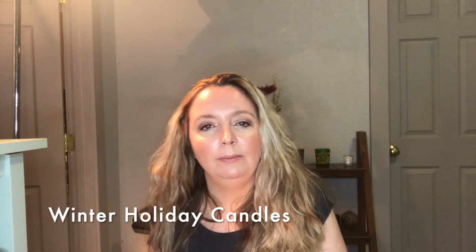Alright, so that's it for my fall picks for holiday candles. Now let's get into probably the more typical holiday, winter, Christmas time scents. And these have a couple other brands intertwined with Diptyque. I did get the winter collection from Diptyque for 2020.